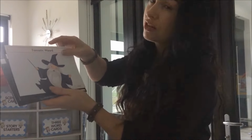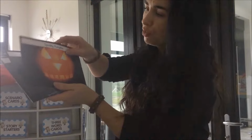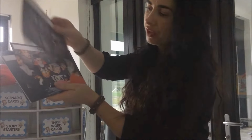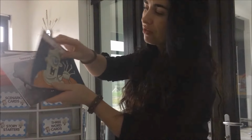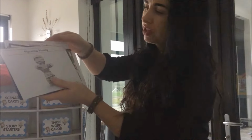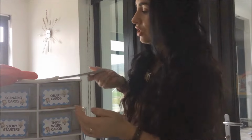So they serve as adjectives. You get the children used from a young age to use descriptive words. So fantastic wizard, spooky pumpkin, evil cat, trick or treat, moonlit night, scary monster, steaming cauldron, mysterious mummy, and so on. With mysterious being a word of the day, but now they're using it in the form of an adjective under whatever theme you wanted to teach.